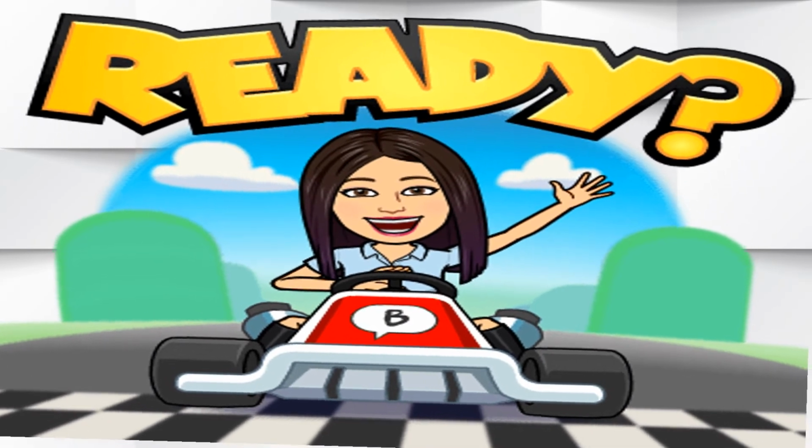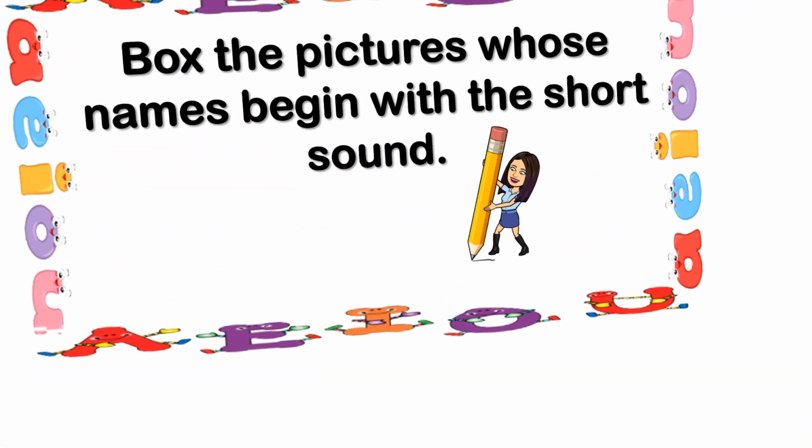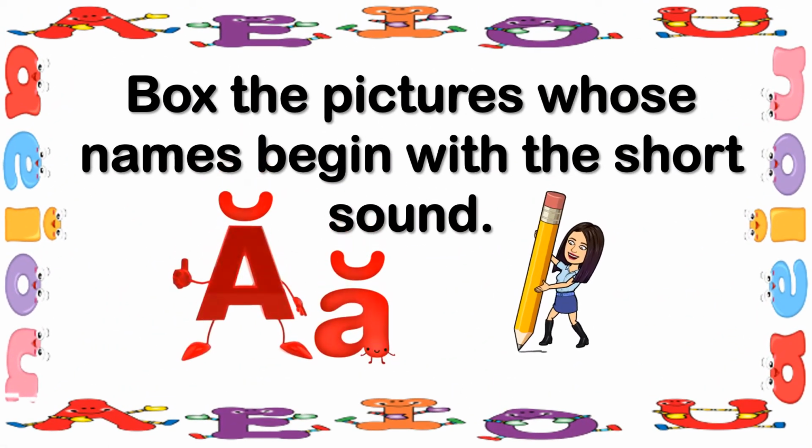Are you ready? Back to the pictures whose names begin with a short vowel a sound. To actively participate in this activity, you may write your answer in the comment section.